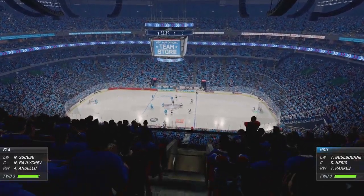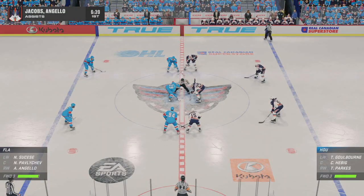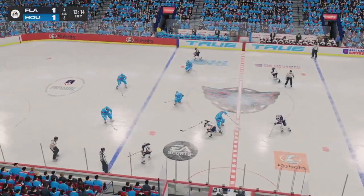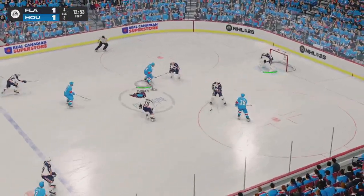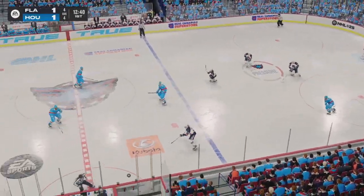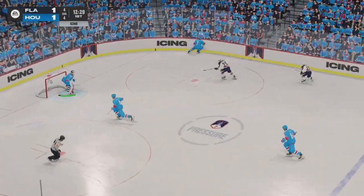Still a lot of time left in the period as we approach the midway mark. It's all tied up. And off the face-off, they take possession. Houston's got possession at center. Takes a shot. Just gets enough to keep it out. And a little physicality ends that threat. Puck set down the ice.